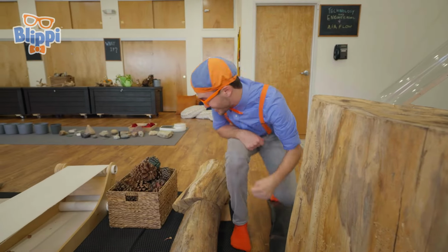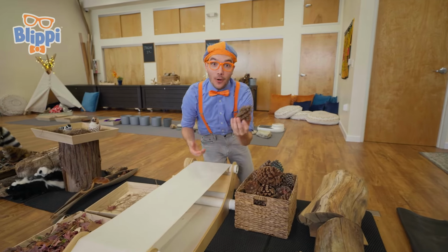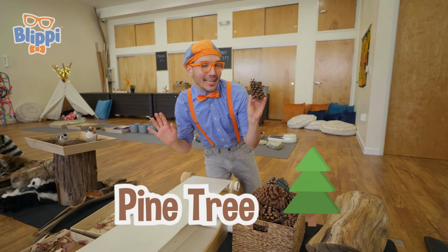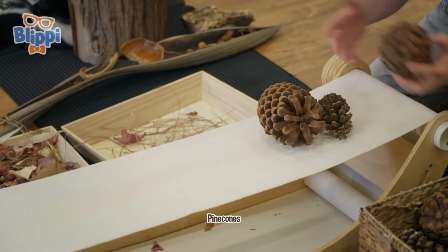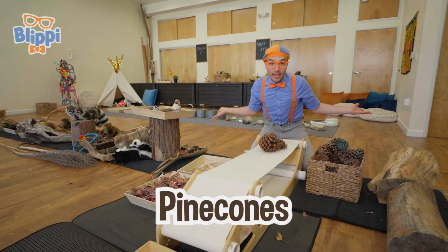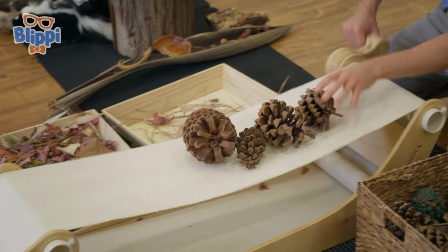Whoa, look at this. Whoa, it's another part of a tree. Well, a pine tree has pine cones. We need to get all the pine cones to the other side so they can grow up to be strong trees. Here we go, pine cones.